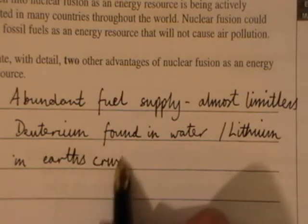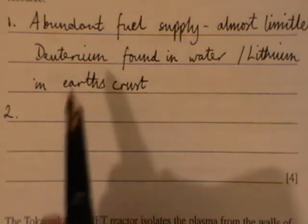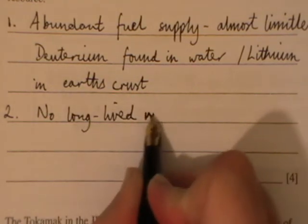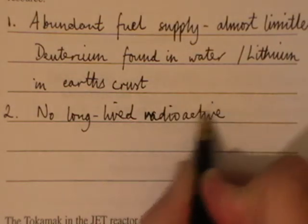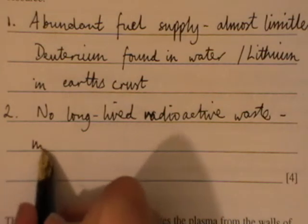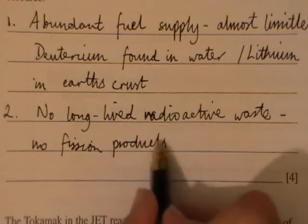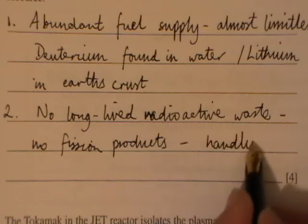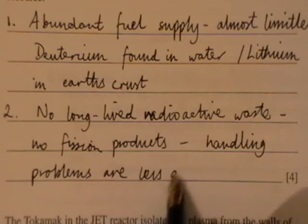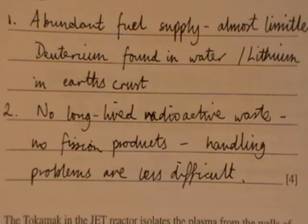So there's an abundant fuel supply, or an almost limitless supply, where we can get deuterium from water and lithium in the Earth's crust. And then the second point is, whenever we consider it, we have no long-lived radioactive waste. And the explanation for that is that there are no fission byproducts. So there's no fission products, and therefore handling problems are less difficult. So something along those lines there. The explanation of that one's not as great as the explanation of the first one, but the same.